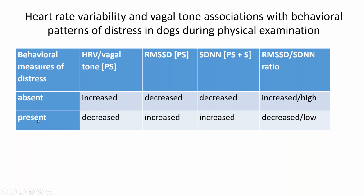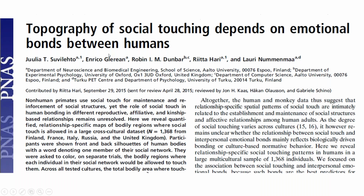Okay, so remember what we said earlier about touching. We don't know how to touch dogs. Touch them on the chest. We all touch them on the head. They're not too keen on that.